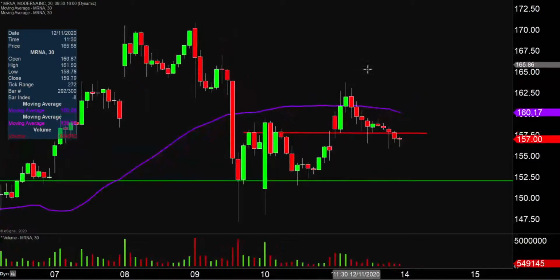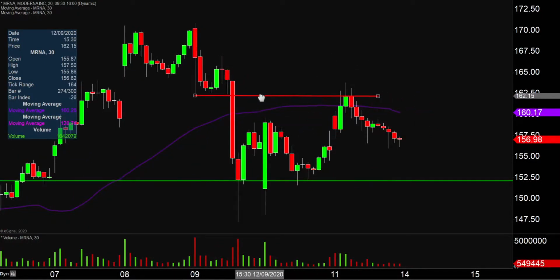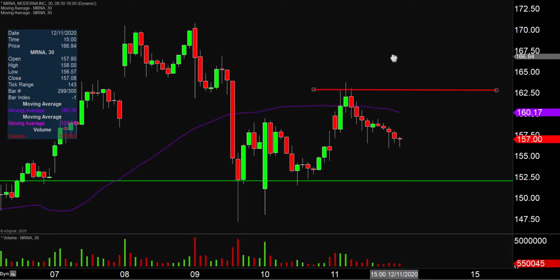Now, as far as areas of resistance are concerned, what I'm going to do here is talk about a couple levels. First level, I'll just get this adjusted up now that we have more confirmation that, yeah, this level right up here around 163 is going to be, not first, but an overall level of resistance.